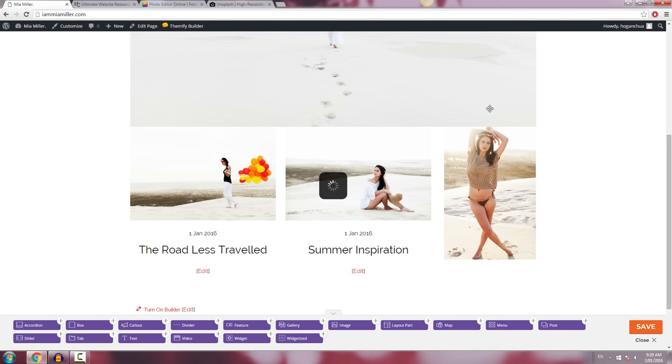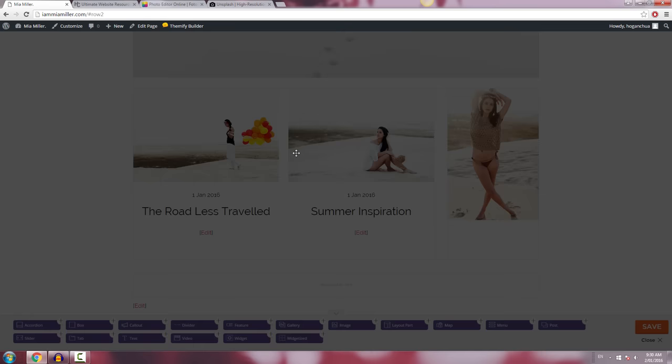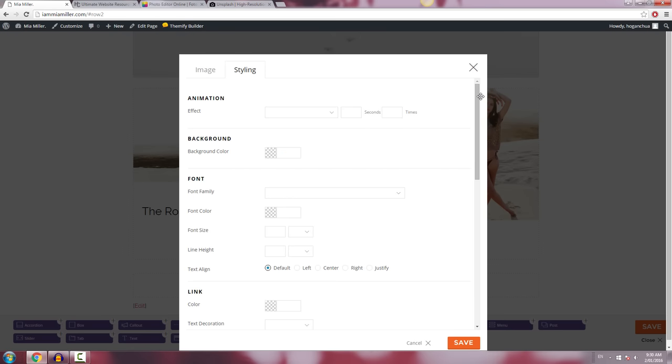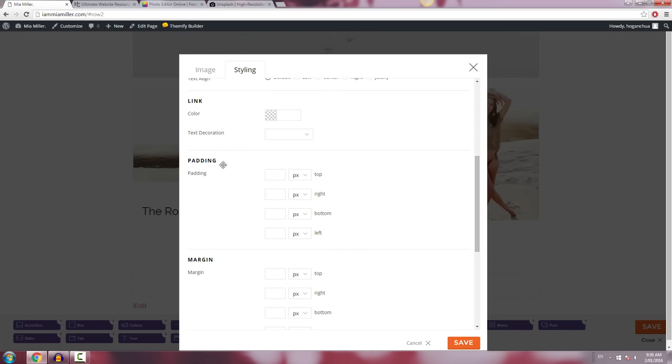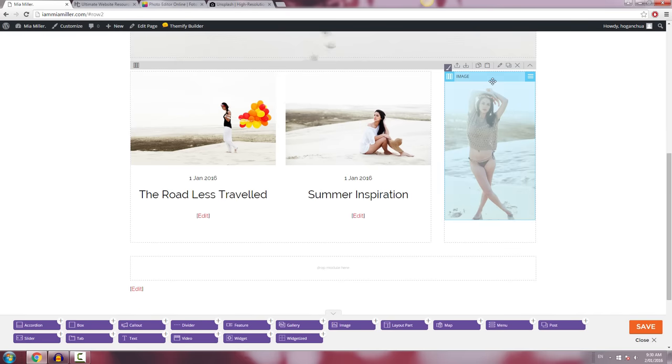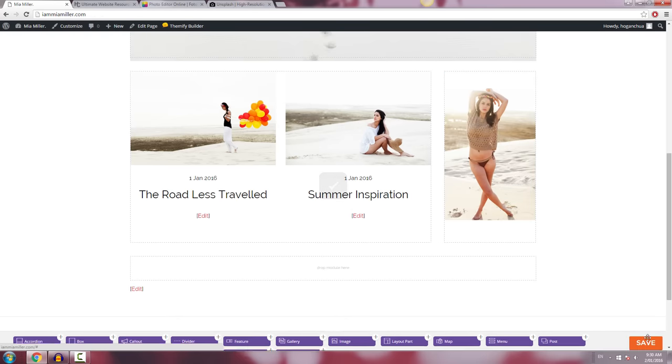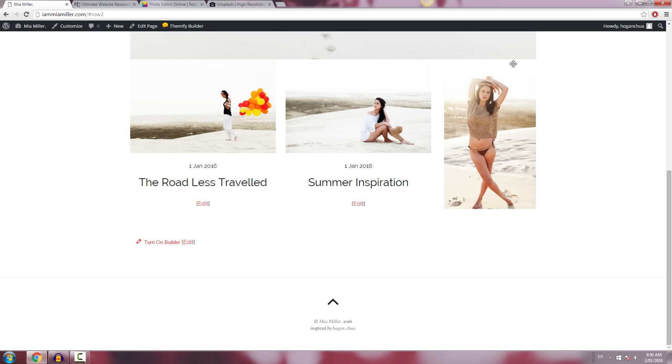So turn on your builder and double click on this. First of all, I'm just going to delete this lightbox. I don't want that lightbox. And we're going to go to styling. I'm going to scroll down to padding. And we're going to set this padding to about 50 pixels for the top. So we'll click on save. That basically means it's going to add a little bit of space there. So when we click on save and close that, as you can see, there's a little bit of space there. So it looks much nicer. And as you can see, you can use padding for any module.